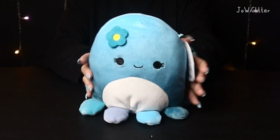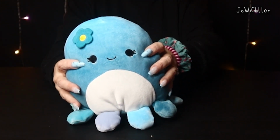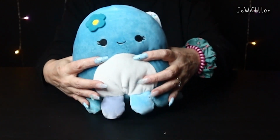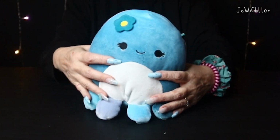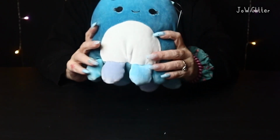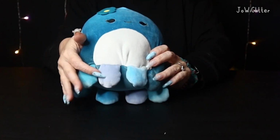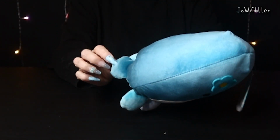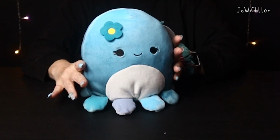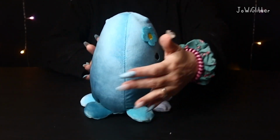So Mary Beth, like I said, she's so cute. She's adorable. Mary Beth has beautiful octopus eyes with eyelashes, and she has a happy octopus mouth, which I love. And she has her white belly. And her tentacles are also different colors. They're a little more subtle. So there's a blue, a lighter bluish-gray, and then a darker blue. So cute. I really am loving the multiple colored tentacles. Let's have Mary Beth do a turn for the camera.